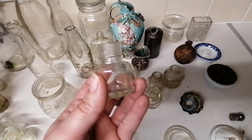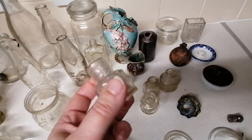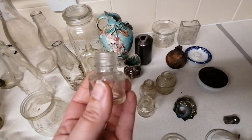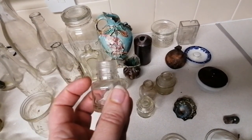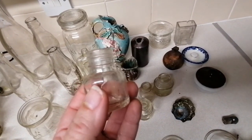This tiny little ink has Reeves and Son of London embossed on the bottom. Following this clip, I'll show you a picture of what this would have looked like, and it would have had a brass top, and I think this is from approximately around 1910.